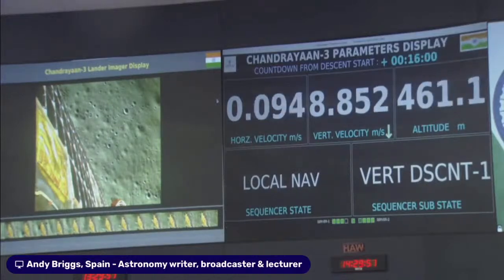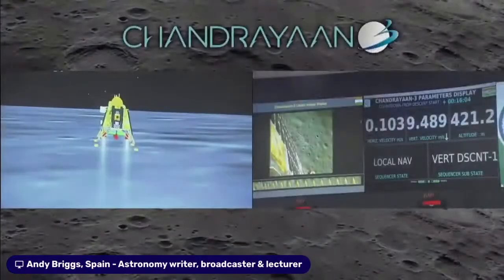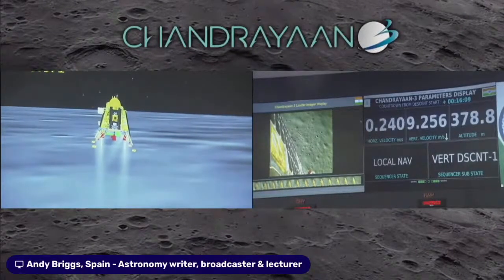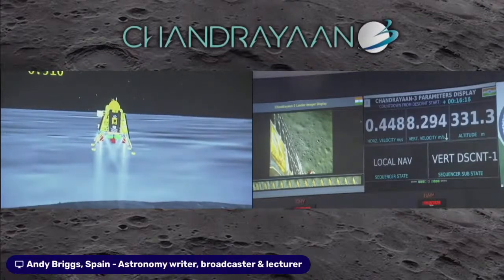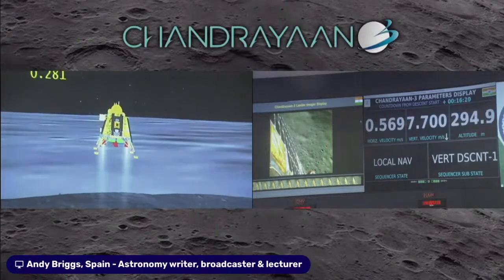I think that image on the left looks about right. We are above the landing site. The horizontal as well as the vertical velocity is now being constantly reduced. And the lander module has begun its descent towards the landing site. It's only 8 meters a second now, vertical.